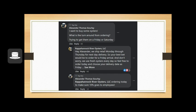He's looking at the website, he's picking out what he wants. Now he's saying, hey, I'm ordering today. Make sure that 10% goes to employees. So he's got his heartstrings pulled by that discount. Well, not discount, I'm sorry. Got his heartstrings pulled by that help for that employee relief fund, that reciprocity that tells him, hey, I need to order. They're helping out their employees. Yes.